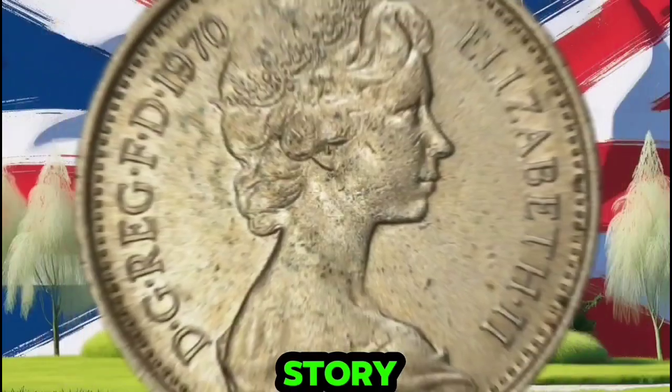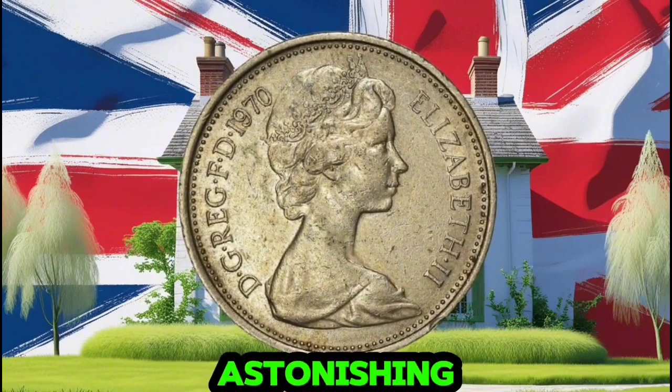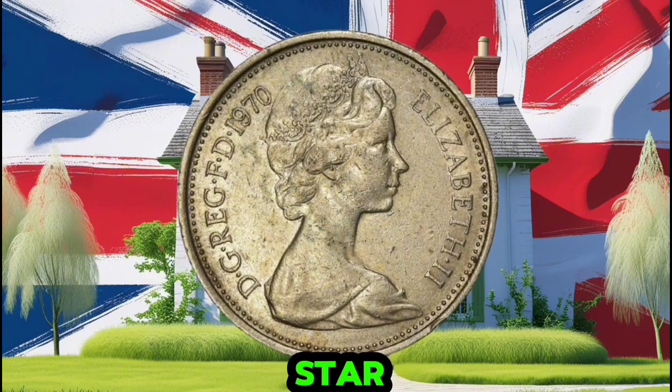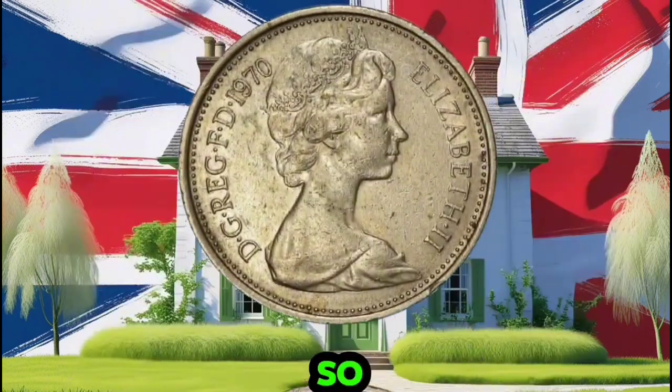The United Kingdom 5 new pence coin is valued at an astonishing $8 million. You might be asking, how can a coin that's so small be worth so much?